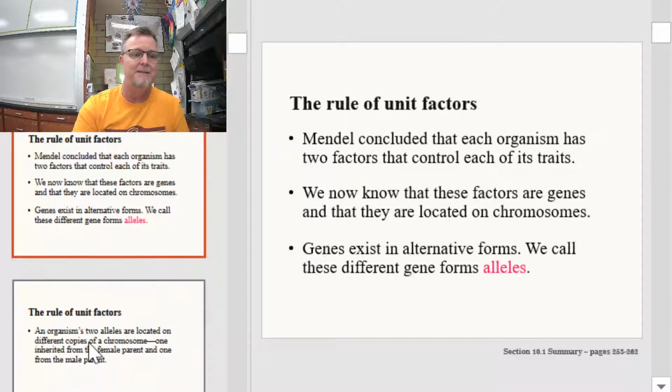No medium plants. So this led Mendel to conclude that each organism basically has 2 factors that control each of its traits. One from mommy, one from daddy. We now know that these factors are called genes, and they're located on our chromosomes. Genes exist in alternate forms that we refer to as alleles. You learned that in the last video that I just gave you.